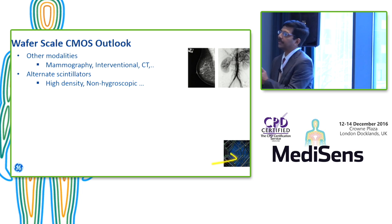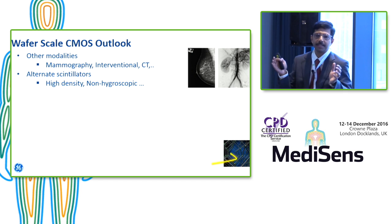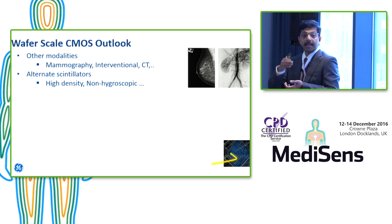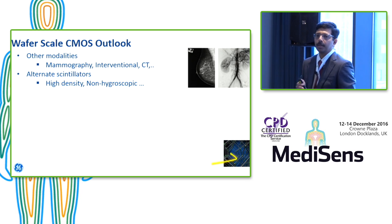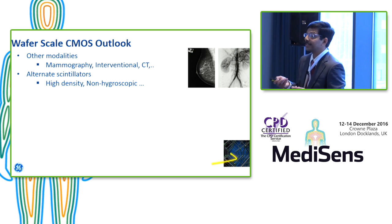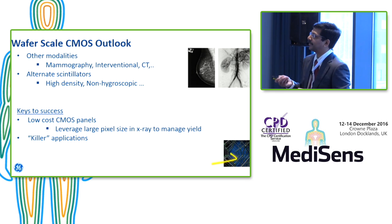It can also grow into alternate scintillators, because all the designs of the TFTs today were optimized for today's scintillator, cesium iodide, and cesium iodide was optimized for TFT performance. But that doesn't limit the space of scintillators. When you introduce CMOS, which has high sensitivity, I believe that it basically expands the space of scintillators. We should look for more materials from an X-ray perspective. So I think that is an area we should definitely look into. But the key to success is really low-cost panels, and you are the experts on how to deal with that.